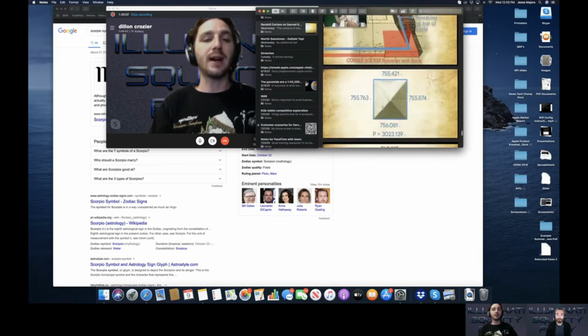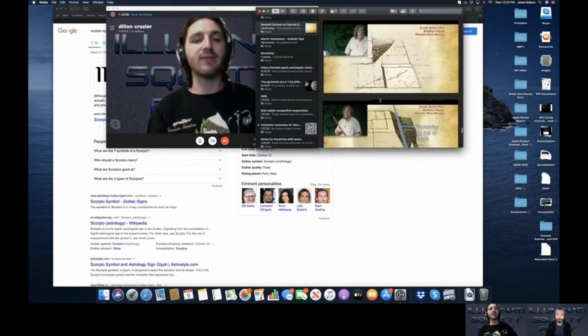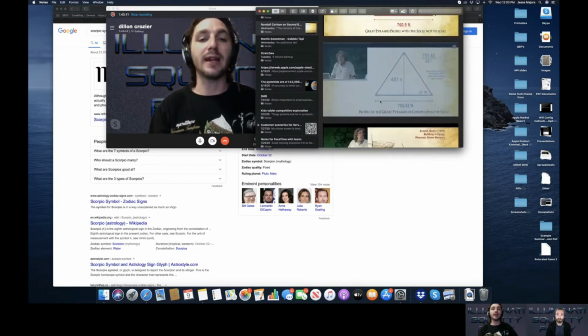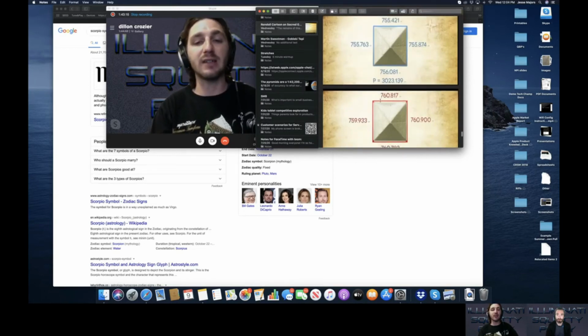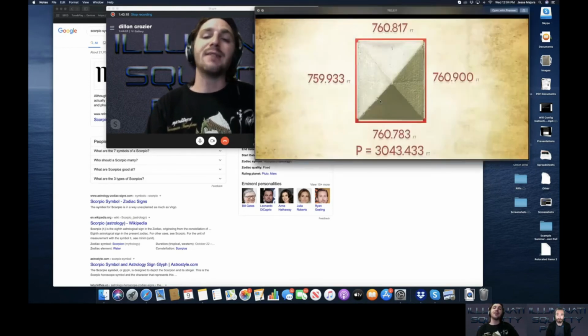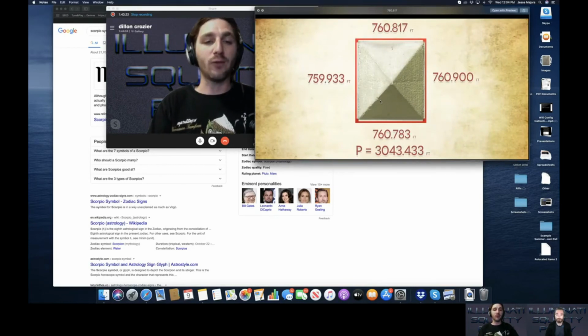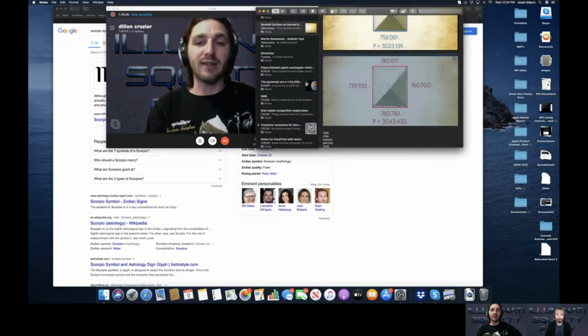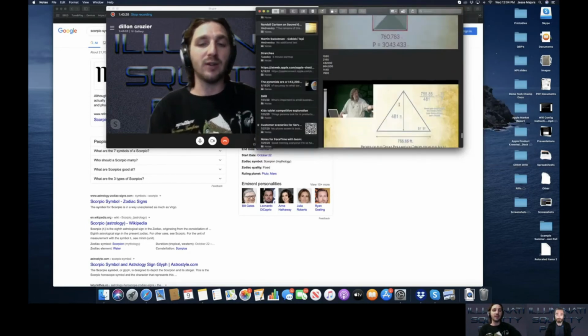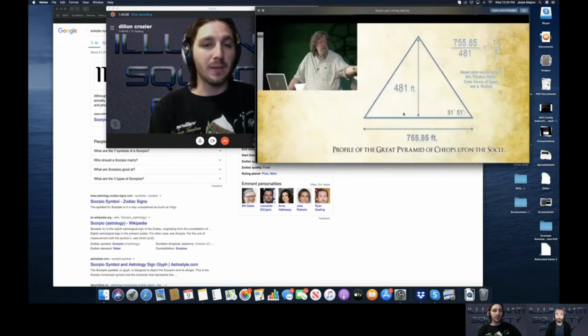With the socle, the south side is 760.783 feet, east side is 760.900 feet, north side is 760.817 feet, the west side is 759.933 feet, a total of 3,043.433. Measured on top of the socle, it comes to 7/11, a ratio of 7 to 11. Including the socle, it's 481 feet high.